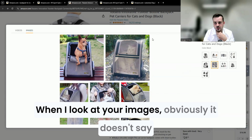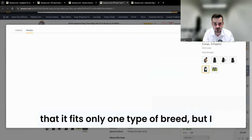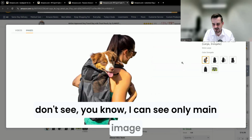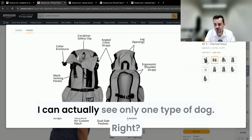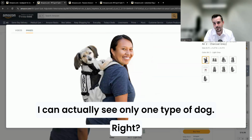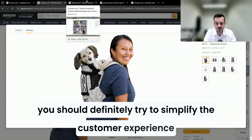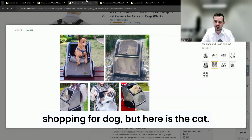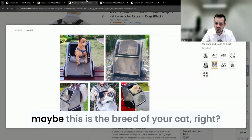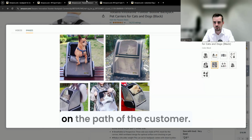When I look at your images, obviously it doesn't say that it fits only one type of breed, but I can see only the main image and the secondary lifestyle image. And when I go to your best-selling listing, I can actually see only one type of dog, right? And again, I'm not an idiot. I understand that many different dogs fit here, but you should definitely try to simplify the customer experience and show them that, maybe you're not shopping for a dog, but here is the cat. Maybe that's not the breed of your cat, but maybe this is the breed of your cat, right? So they're just pushing more and more on the path of the customer.